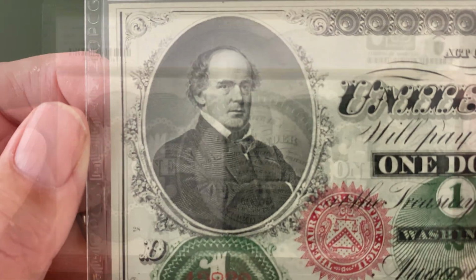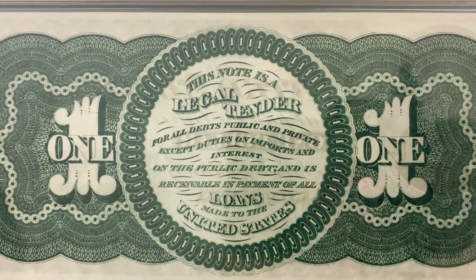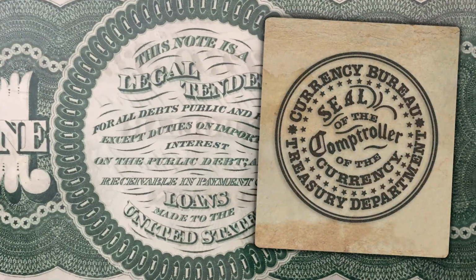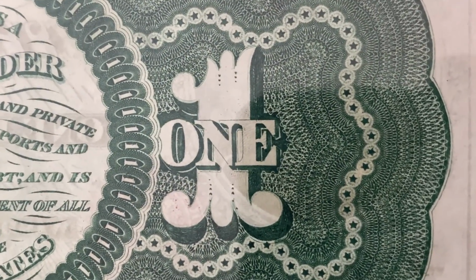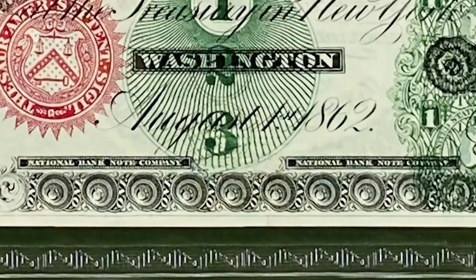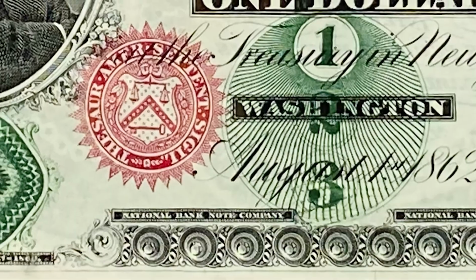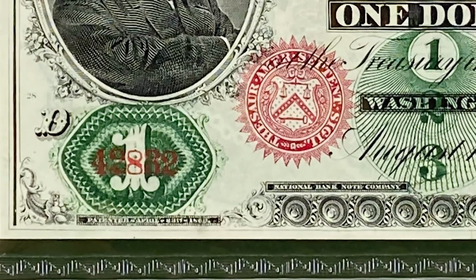A few fun facts about these first legal tender notes is that because the Bureau of Engraving and Printing, the BEP, known first as the National Currency Bureau, was so new it had almost nothing when the notes needed to be printed. The plates were engraved by the National Banknote Company and printed by both the American Banknote Company and the National Banknote Company, with some notes displaying both monograms on the lower center front. But the red Treasury seal was added by the National Currency Bureau in Washington, D.C.